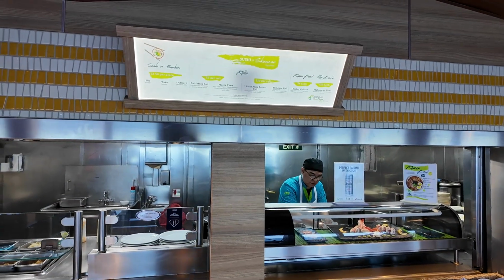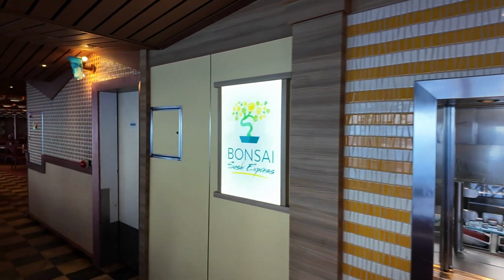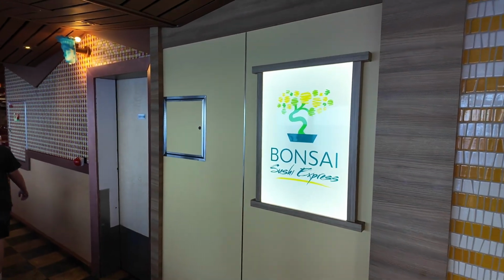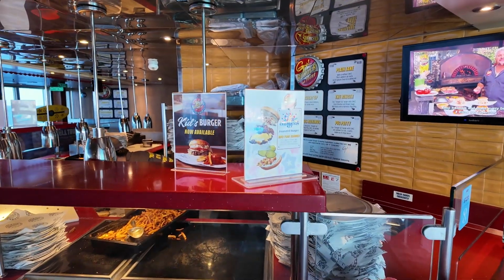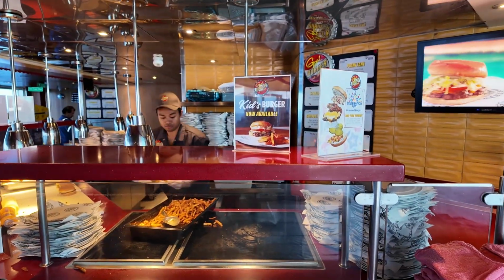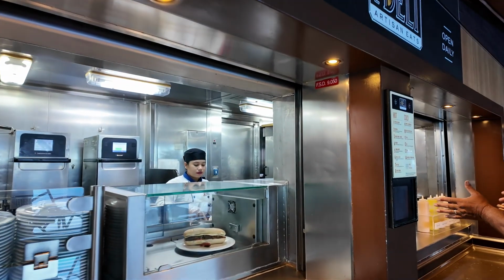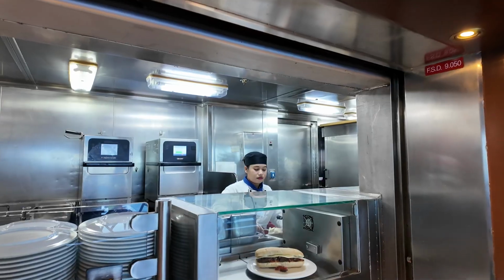Also, if it's 90 degrees out on deck, maybe skip the sushi rolls from Bonsai Sushi Express if you plan on letting them sit for a while. Enjoy them fresh and fast instead. Now for the good stuff, what to double order. You already know of my love for Guy's Burger, and those burgers taste great cooked just the way they make them. At the Carnival Deli, don't be shy about asking for extra pastrami or whatever else on your sandwich.